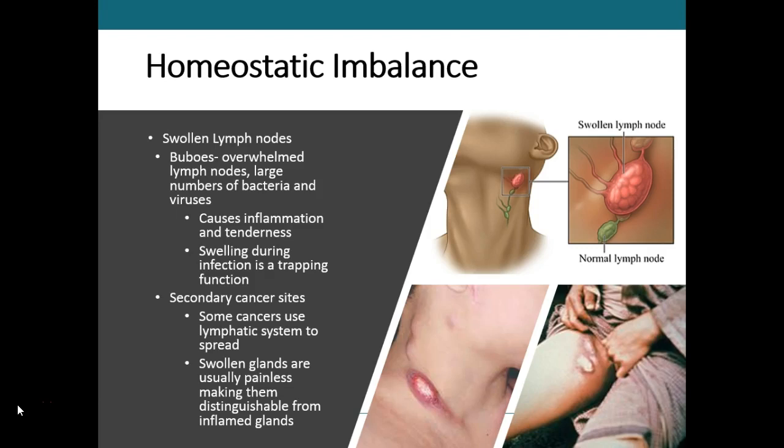They swell, as you can see here and here in the cervical region and in the inguinal region. That swelling can happen because of an infection, and the lymph nodes are trying to trap that bacteria. And by doing so, they sort of get backed up and cause that tender, achy swelling.